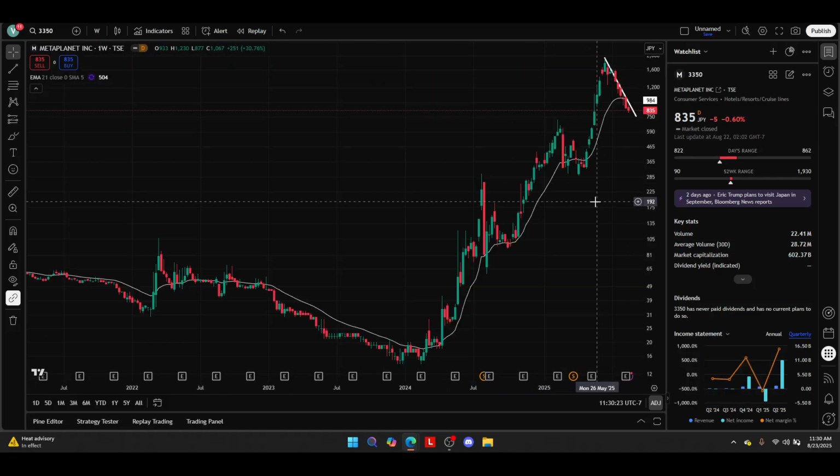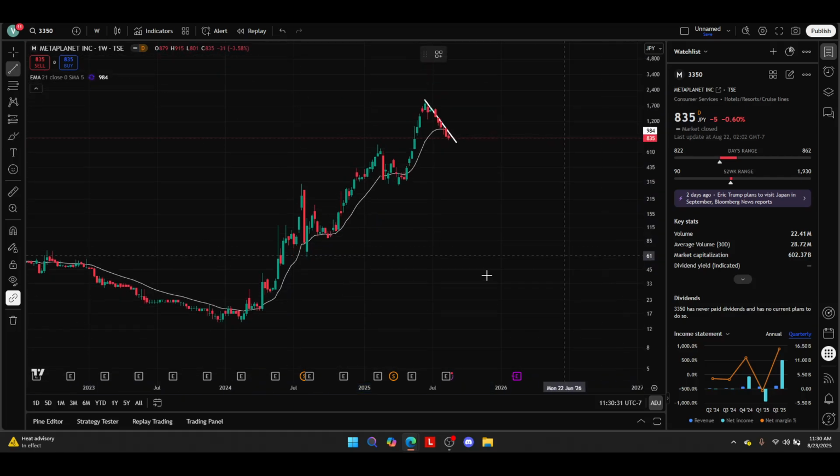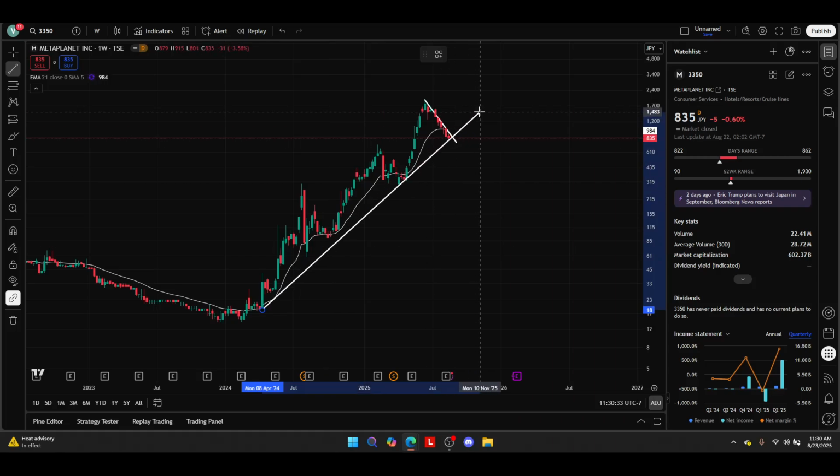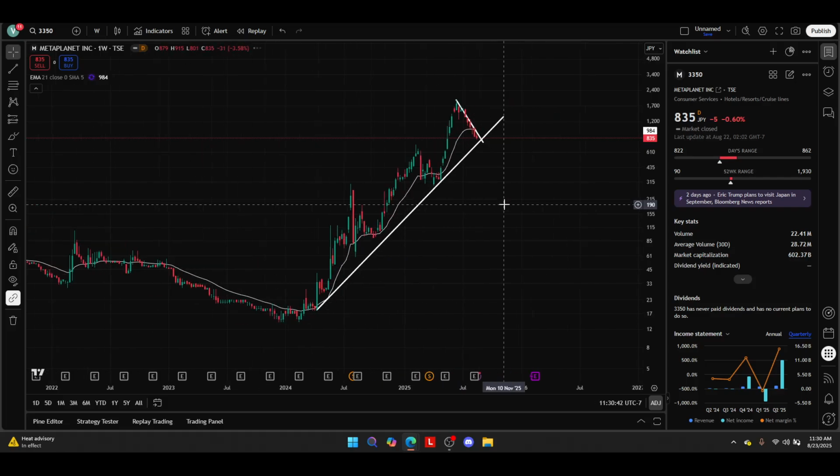And looking at the log scale, we got below the EMA like we have done previously in these big drops, right here and right here. And it looks like potentially we're right at the trend line or right near the trend line. So we'll see if buyers will step in right around this area very shortly. So we'll see what happens for Metaplanet.